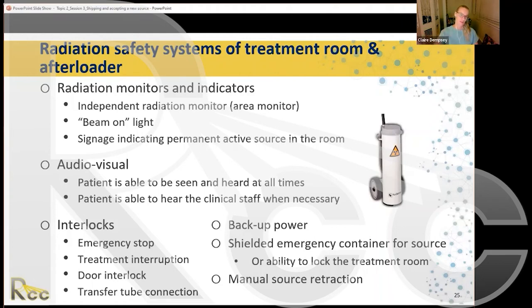And this will be inside the bunker, and you'll often have a monitor screen outside in the treatment console area, and it will just show you when your source is outside of the safe. So it's a really nice way to know when you stop doing a brachytherapy treatment that the source has retracted out of the patient and has returned back into the afterloader, and that it's then safe for you to enter the room. Okay, because when you're doing brachytherapy, if you hit the off button, it's not an automatic turn off.